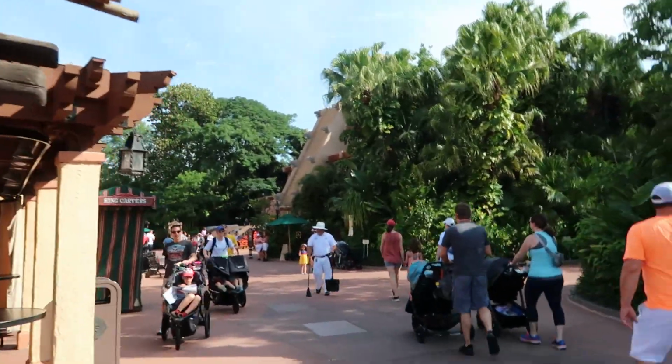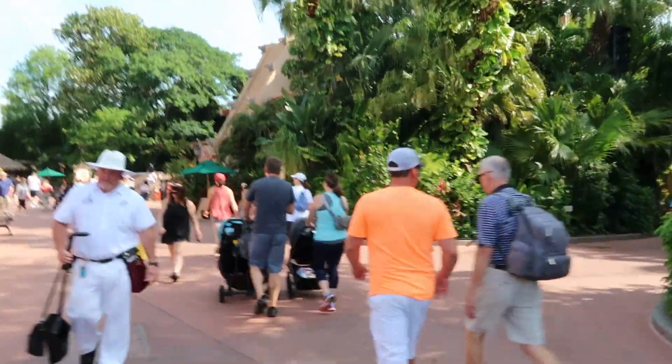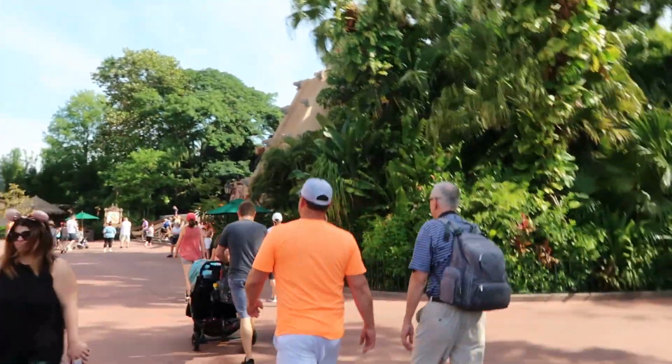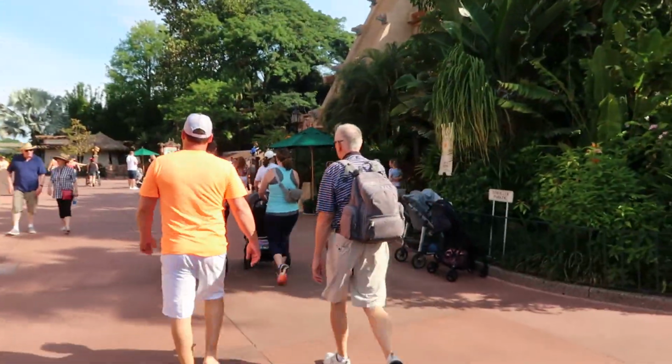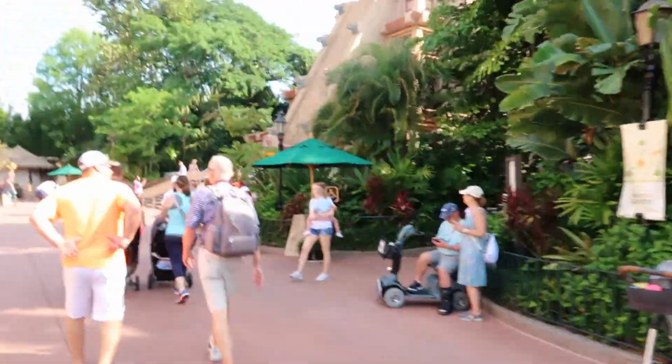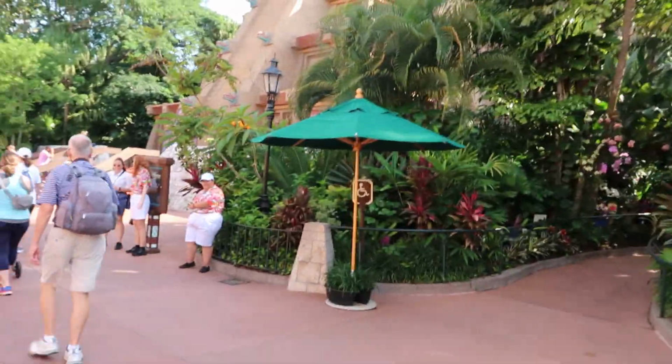Just heading to Mexico and see if Gran Fiesta Tour is up and running this morning. We've just got off Frozen for the first time and it's so lovely. Yeah, George is on his way. So yeah, we'll see whether it's open this morning. Wow, look at all the orchids.